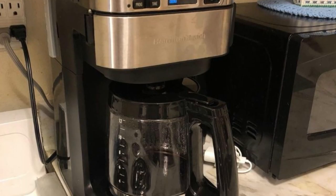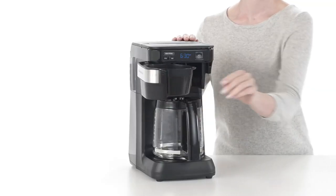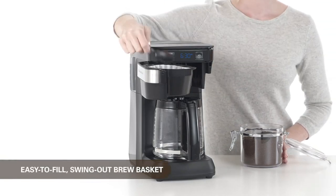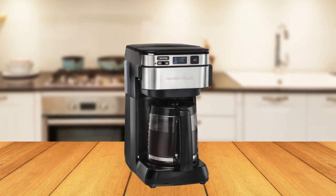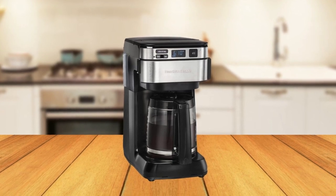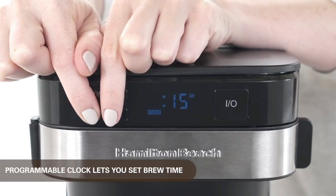One of the standout features of this coffee maker is the front-fill water reservoir and swing-open brew basket, which provides easy access under cabinets, making it simple to add water and coffee grounds. The swing-out brew basket opens from the front and is designed for easy cleaning, so you can enjoy fresh and delicious coffee every time without any hassle. With easy-touch programming, you can wake up to ready coffee anytime you want.